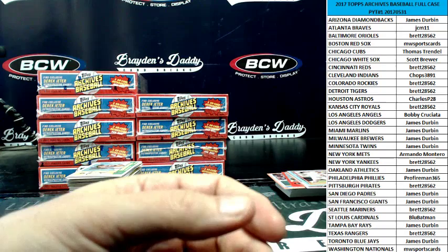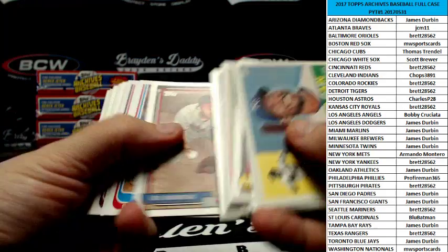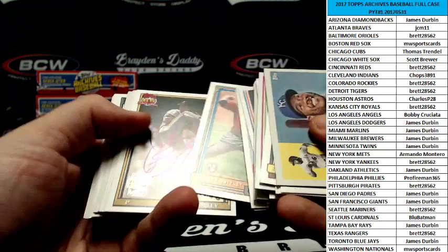Oh, number is a 10. Good Lord. Michael Wilson told me he opened up a case of this. There's a Dansby Swanson rookie star. And he had four autos in one box.